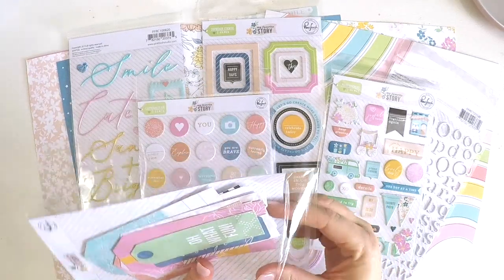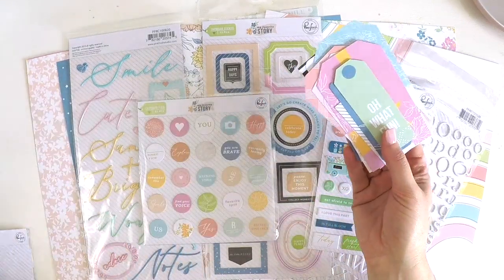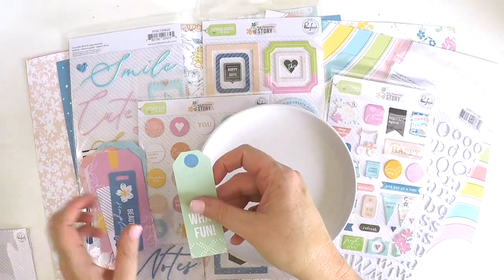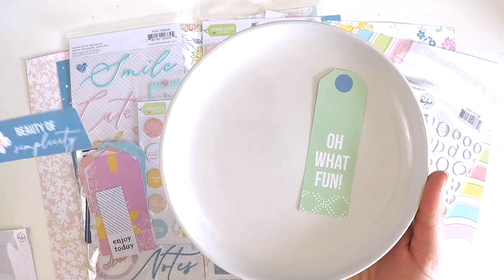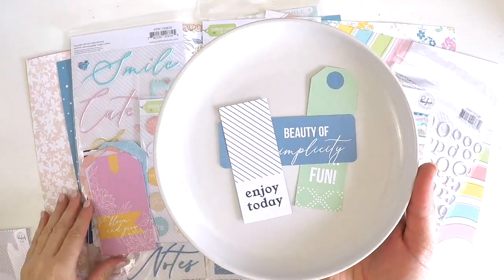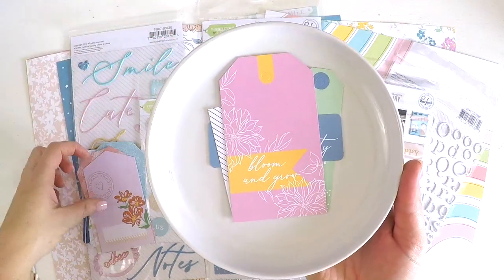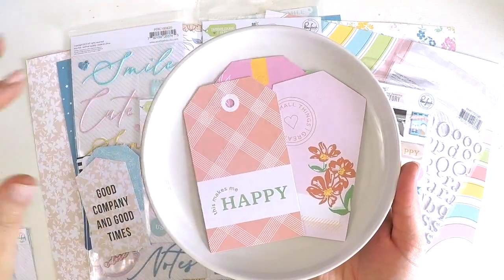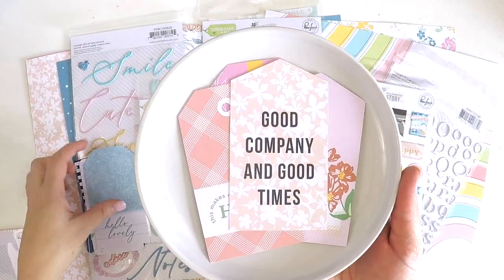Oh my goodness. See, once again, perfect for pocket style scrapbooking, traveler's notebooks, and tags are always really great for your planner as well. Oh, what fun. Beauty of simplicity. Great little black and white. Love it. Enjoy today. Look how big these are. Gorgeous. Bloom and grow. Then you can add your own custom bit of ribbon or twine. Good company and good times.